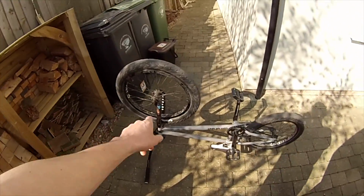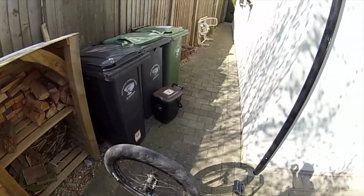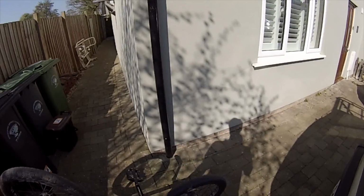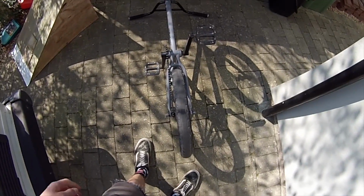Here we go, the pegs are off. The seat's back to a normal height. Just ready to move this beast into the back garden. Get the little runway set up around there, and boom. I'm going to be honest though, once this lockdown's over, I should probably get a new back tyre because that's pretty bald.